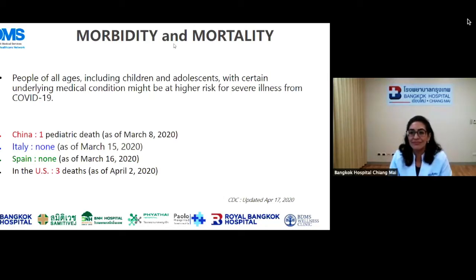No, that's interesting. A couple of the attendees sent in questions around children: what does this mean for children, why are fewer people getting it, and why is the mortality rate lower. So that's interesting. Thank you very much.